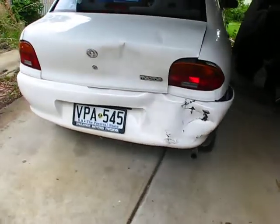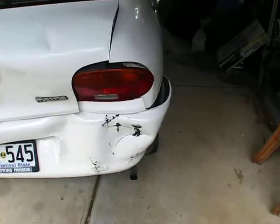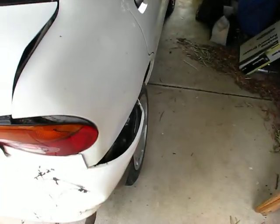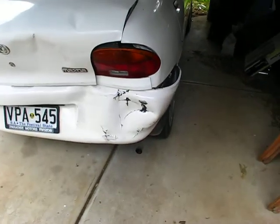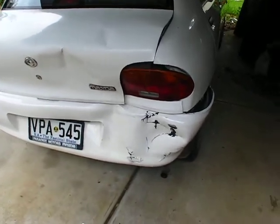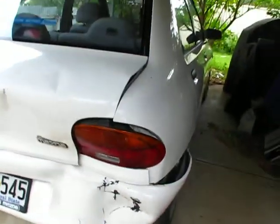As you can see again, I've had a bit of a bingle. It's sort of like a further extension of what happened before. Gone slightly further out, another 2 inches. It was half an inch before, now it's 2.5 inches out. But the boot's still okay, it's still locked, so that's good.